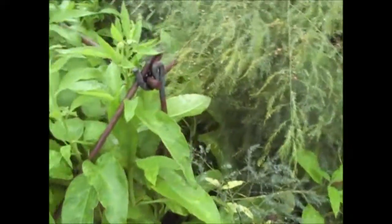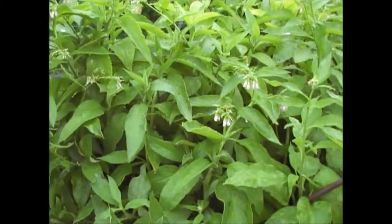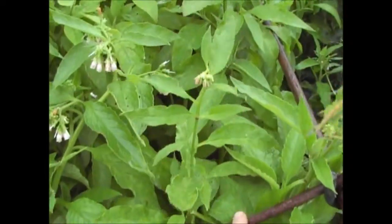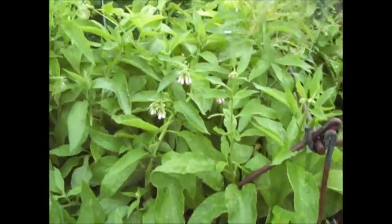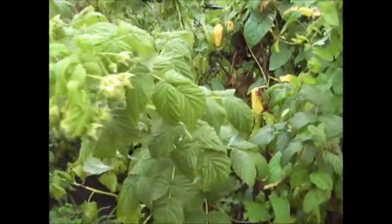The second comfrey plant here is growing really well. That's something else I like to stake back there, to put this additional stake in there just to hold it back from the path. But that, again, needs to be chopped back before too much longer. The raspberries have grown really well.